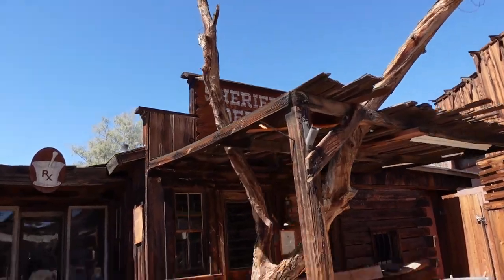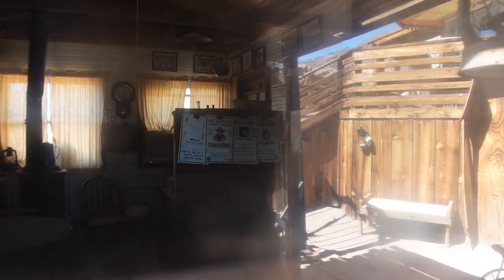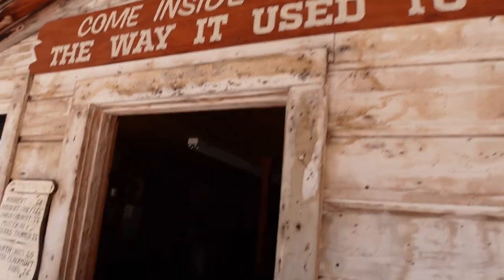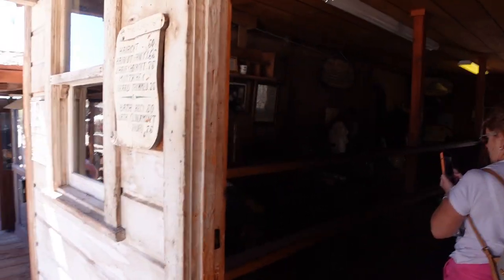Got a sheriff's office. Let's have a look. Oh, you won't be able to see. Oh, maybe you can see in there, yeah. It's got some wanted posters and things on the wall. Come inside and see the way it used to be. Let's have a look, a little museum.